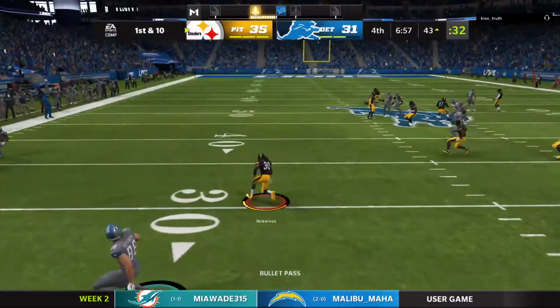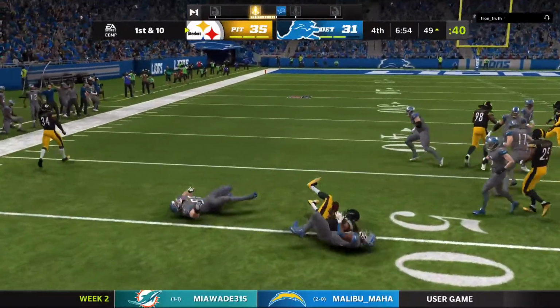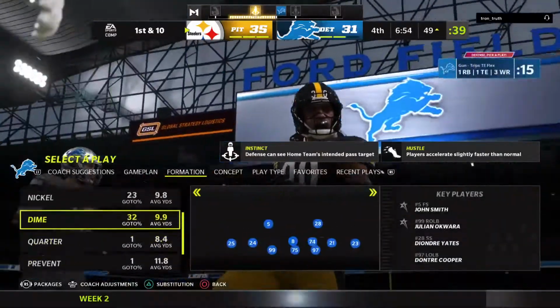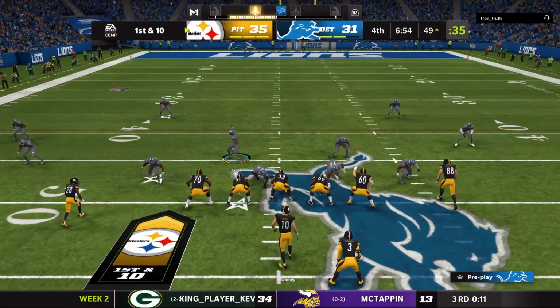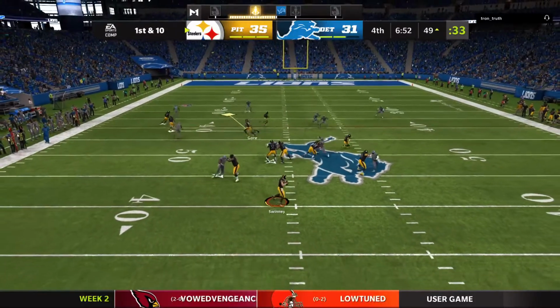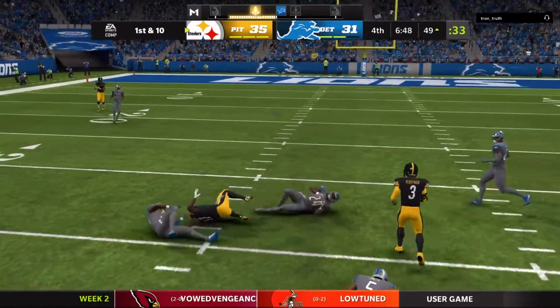And now here's another interception. Picked off at the 30. And he will bring this across midfield to the 49-yard line. The interception woes, they just continue to mount. He's thrown 5 picks. At this point, you got to be thinking, is it something between the ears? I think a confidence hit does occur once you start getting those numbers up there a little bit.